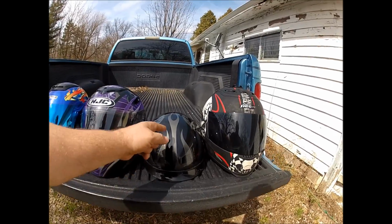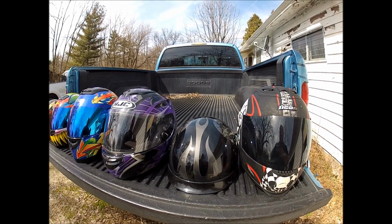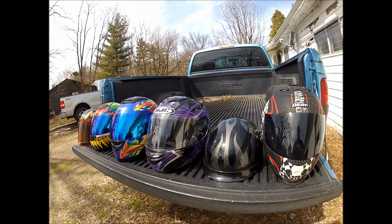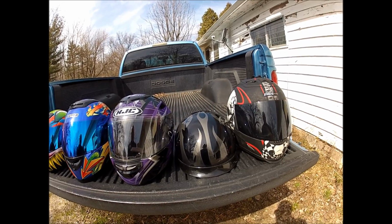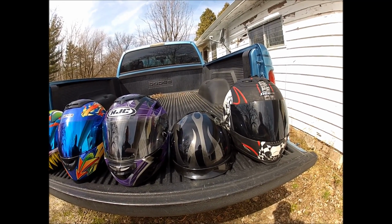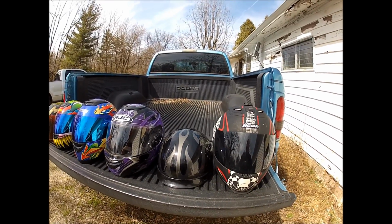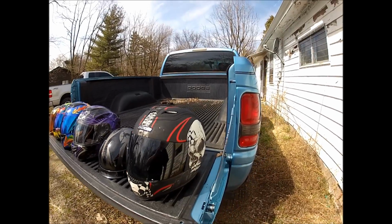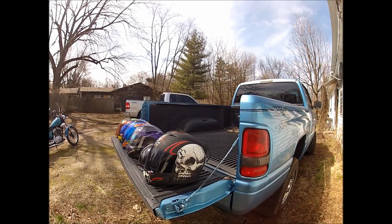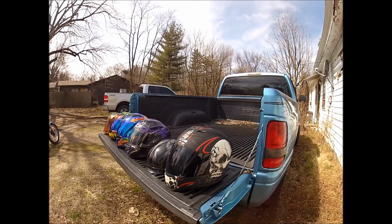This one right here cost me $50 to buy it, but it took me $40 in gas to go get it. So it actually ended up being $90 for that helmet, because it was pretty far away where I had to go get it. This one right here cost me $150. I had to go get that one too. It wasn't that far away from here.